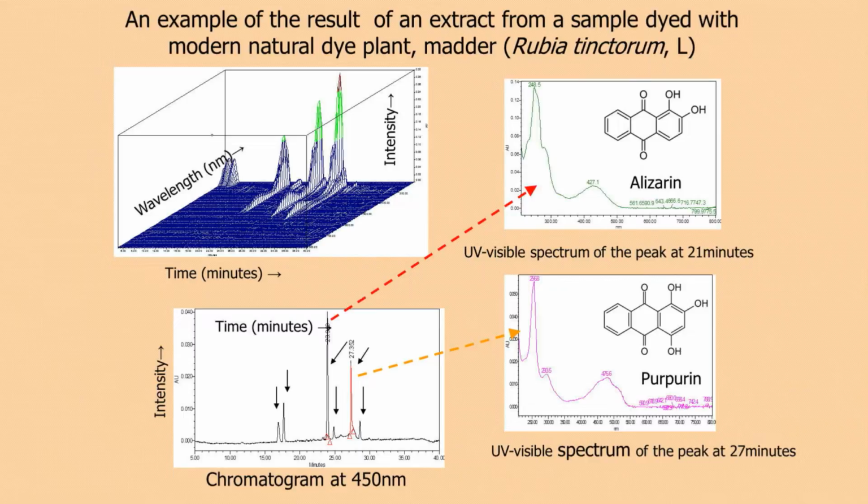Usually natural dyes consist of many color components, some of which are major color components. These peaks are the color components from the dye plant, and these two peaks are obviously the major color components. Each peak provides the UV visible spectrum of the component in the peak. So when the same chromatogram and UV visible spectra are obtained from a sample of a historic tapestry, one can conclude that the sample is dyed with the dye plant madder.